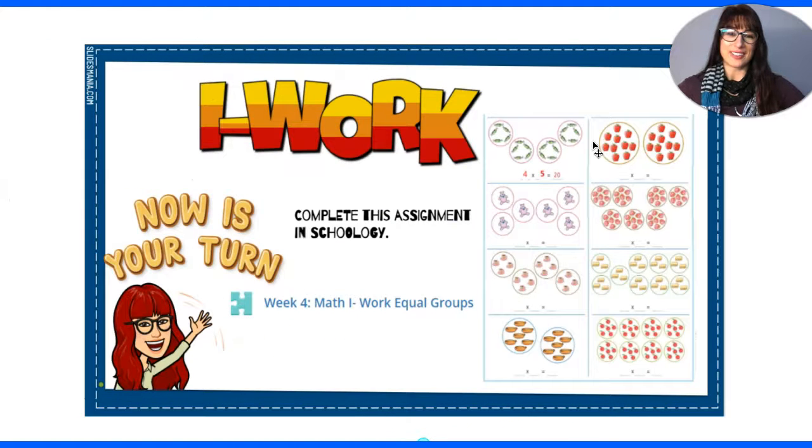All right, everyone, there's this iWork waiting for you in Schoology. Now is your turn. Complete it. Do your best in this assignment. You'll look for this puzzle in your Schoology course.